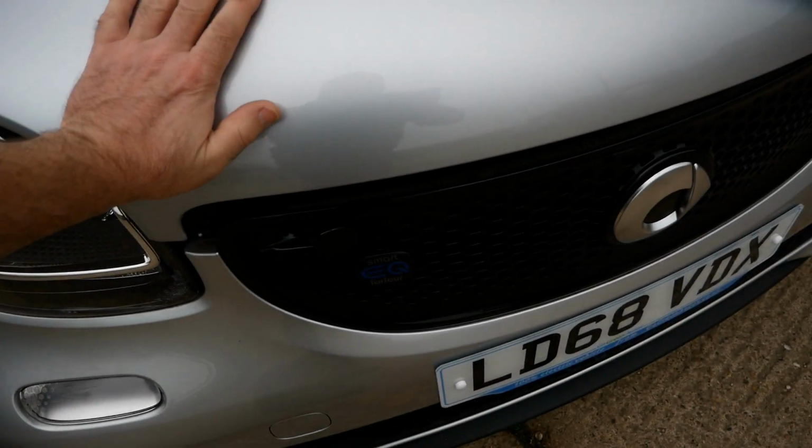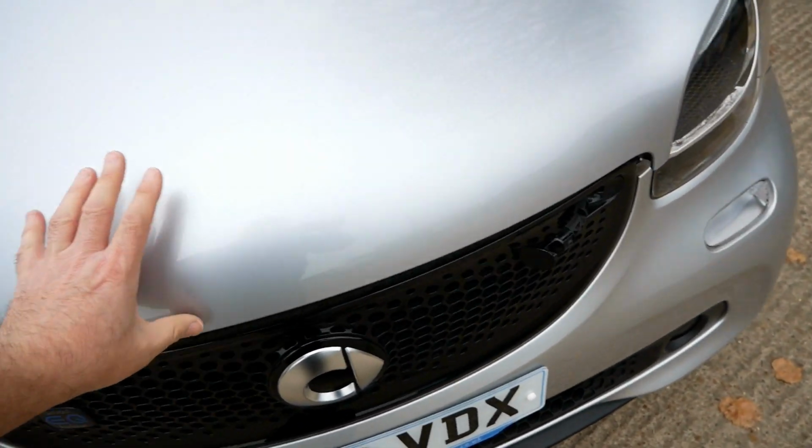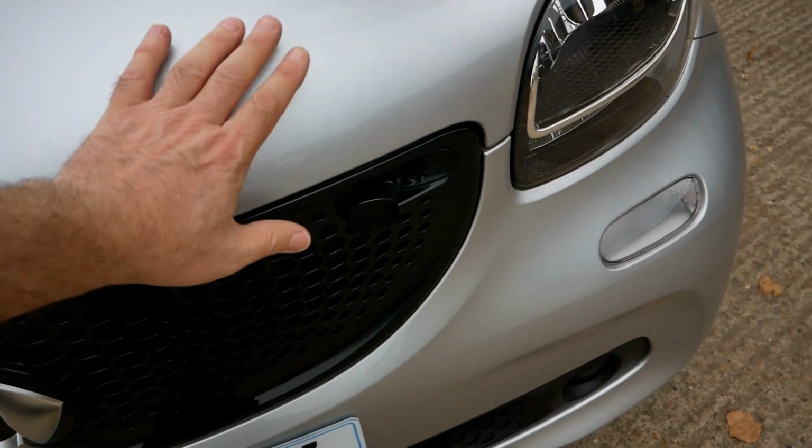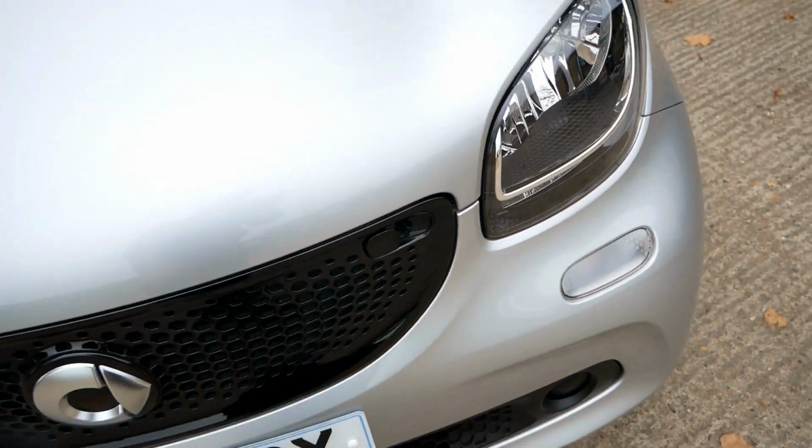Getting this bonnet back on is a bit difficult one-handed, because you've got to get all four clips lined up, and I'm not going to do it with the camera in my hand, I don't think. No, I need two hands. There, that's got it all lined up, and then when you push it down, that will all click into place.